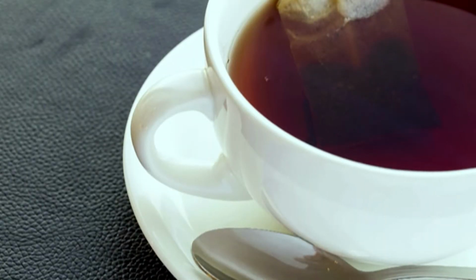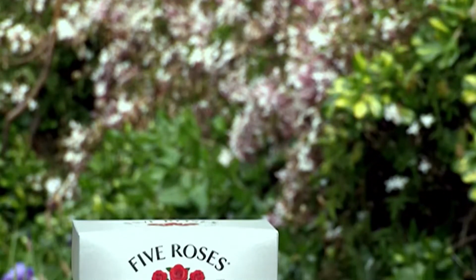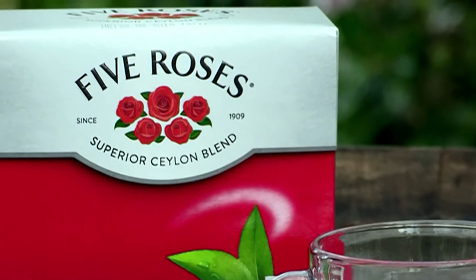Of these teas, black tea, as we know it, is the most common, and what makes it black tea is the process of manufacture. It's a fully fermented tea. After it's fermented, it is fired or dried at very high temperatures to make it very hard and to give that blackness. In the 5 Roses range, we have 3 different types of black tea. The first one is our red box, which is a blend of Ceylon tea, and it's the smoothness, the mellowness, and the golden color that comes from the Ceylon that makes a big difference.